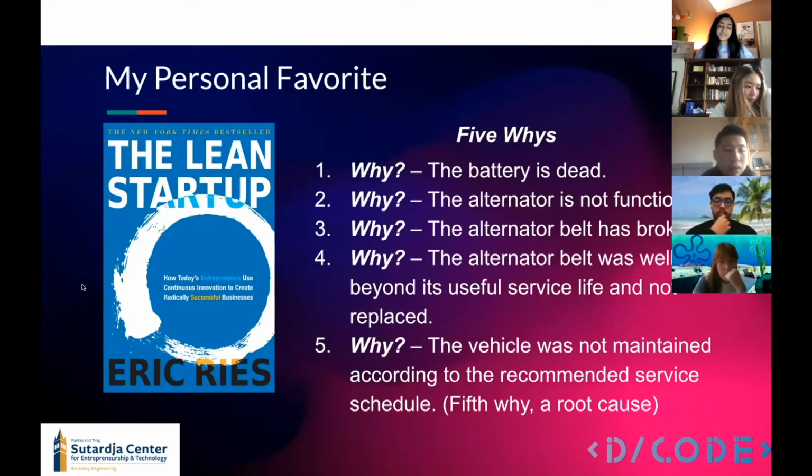My personal favorite out of all three would have to be Eric's book, because it brings up this important point of the 5 whys. This book is pretty lean, and there are only 300 pages to it, but it talks about the idea of interviewing your customers, building the MVP, and iterating to get a good product market fit. And it provided a really good iterative perspective.